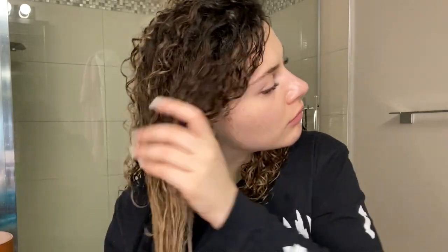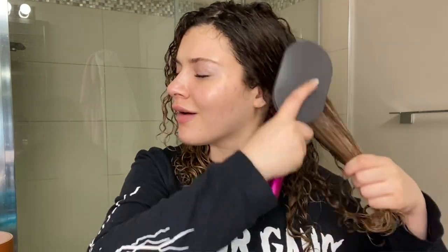Since we did this shampoo and conditioner before, we're going to put some of the Aveda. This is a fabulous paddle brush. This is the Dyson paddle brush. It feels really nice. It's got a lot of support in the handle and here. That's just to prime and protect my hair.